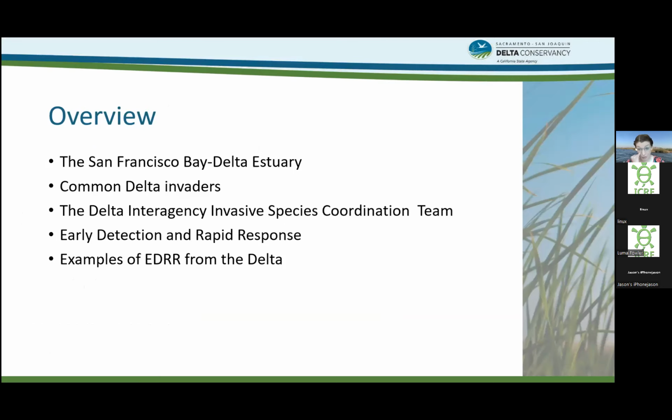Here's a quick overview of what I'm going to discuss today. I'm hoping to help you understand specifically the importance of early detection and rapid response to invasive species. I'm going to start by giving you a little context for the Delta as a system. I'm going to discuss some common Delta invaders. I'm going to introduce the Delta Interagency Invasive Species Coordination Team, which Anita gave a little bit of an overview of already, before diving into an overview of what early detection and rapid response is, why it's useful, and then some illustrative examples of how we have applied these ideas in the Sacramento-San Joaquin Delta.